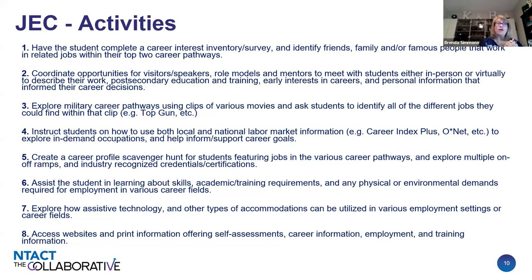So I don't know, Michael, if we want to stop for a second and see what have you all done that you have found as you're doing job exploration counseling. And I'll ask OVR, and then also we can ask education, as you're doing some of those very similar career exploration activities, what do you find the kids really like to do? And we'll give you a couple minutes of wait time.